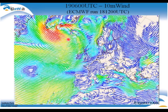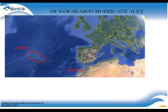So let's move on to another issue, another event. During the past month, several weather events happened in Europe, some of them with huge consequences. But the one I'm going to talk about now did not have severe weather, at least not as severe as we all expected. So I'm talking about Alex, the first hurricane of the season, or in other words, an out-of-season hurricane.